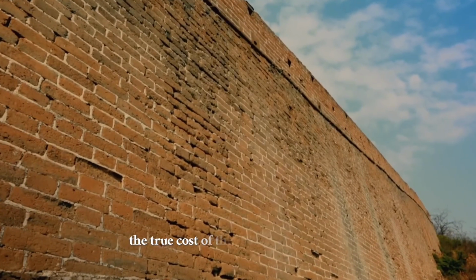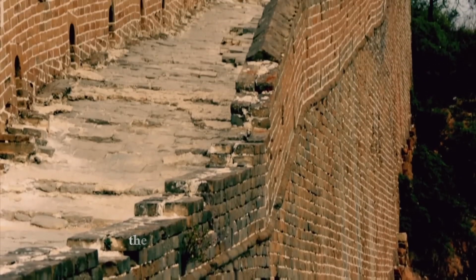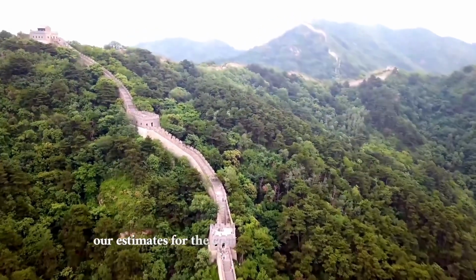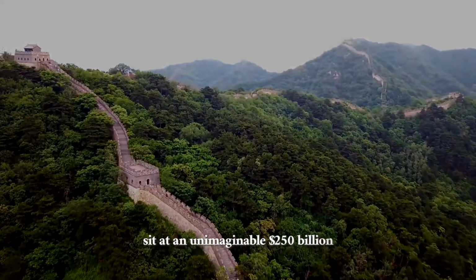The true cost of the Great Wall of China depends on various factors, such as the materials used, the labor force, the length and location of the wall itself. Our estimates for the cost of the Great Wall of China sit at an unimaginable $250 billion.